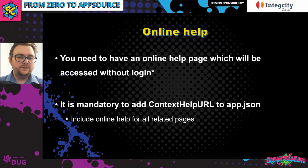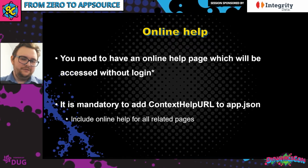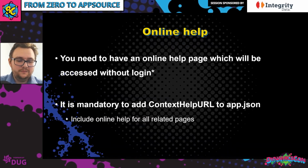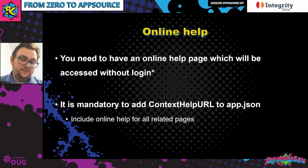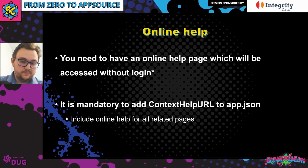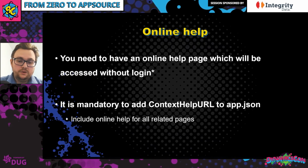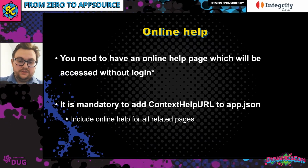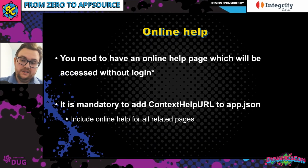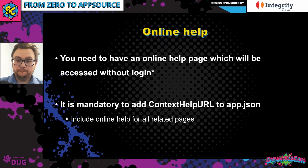We just put a wrong link. And we had everything, we just put a wrong link, and we failed because of that. So as you can see, a small thing, a manual mistake, can be problematic here as well. And another thing which is also said to be mandatory is that you need to provide the context help URL. So you should put online help on all related pages too. So if someone clicks Ctrl F1, they will be sent to your help.